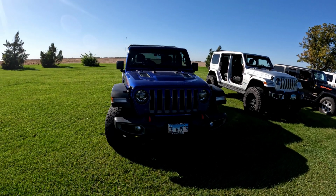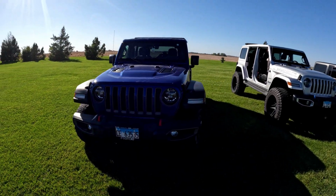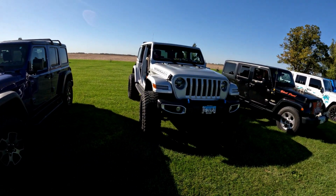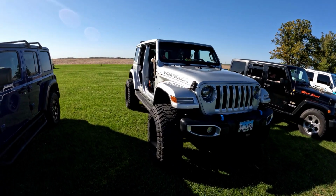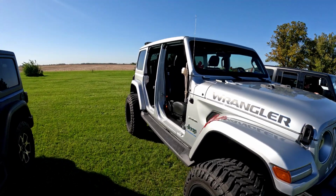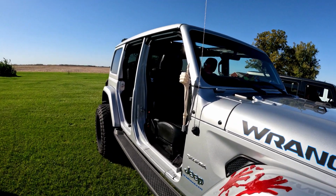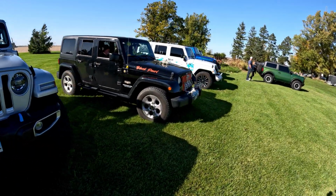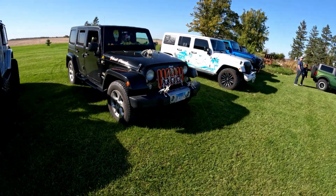Again, I love that hood. That is a really cool hood. It is. I like that blue. No, they didn't dress it up today. We do have another Wrangler here, but got their thumbs up going on here with their skeleton arm. That's fun. That's cool. Black Pearl. There we go.